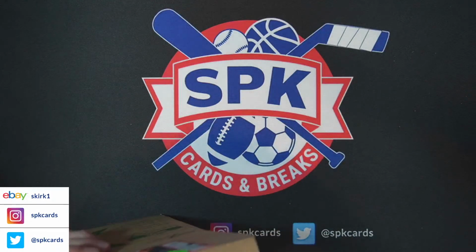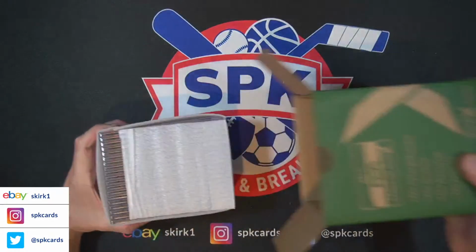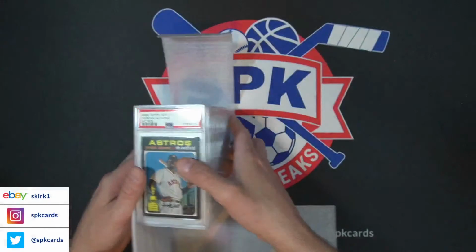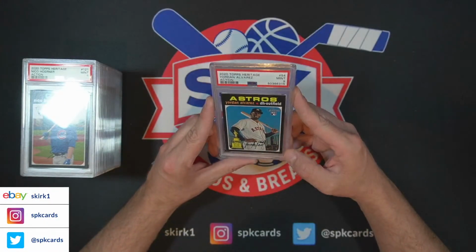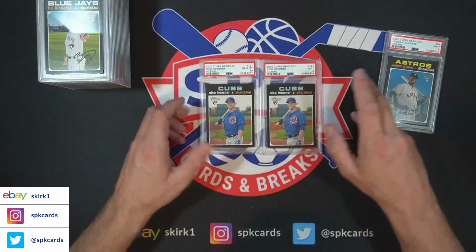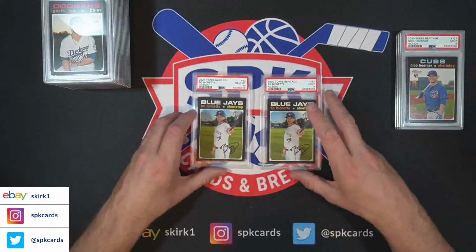Okay, 2.5 more boxes left. More Heritage action. Another Yordan Alvarez. There were 5 in the submission, I guess, and this one came back a 9. We have some Nico Hoerner action. 1 came back a 10, 1 came back a 9. Again, really tough because of those black borders. And we have some Bo Bichettes, 2 of them, 1 a 10, 1 a 9.